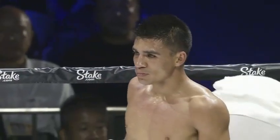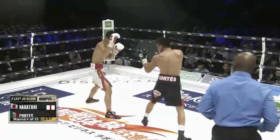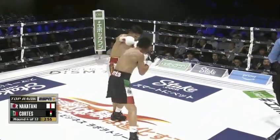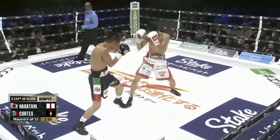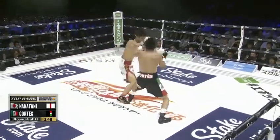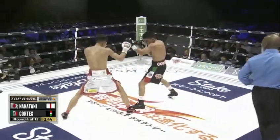Round 4. Round 4, Christina Poncher and Jamel Herring here with you. Junto Nakatani and Argi Cortes. Nice right hand to start this round for Cortes. Probably Cortes' best punch so far in this fight. Agreed.